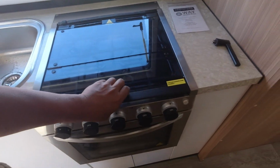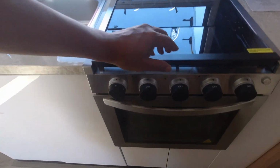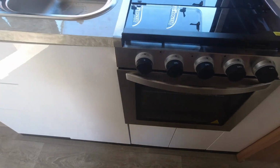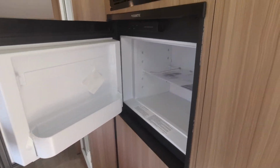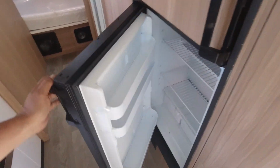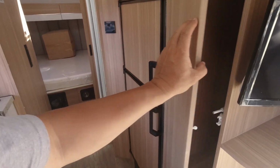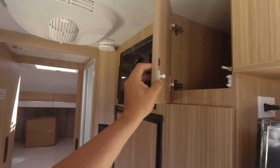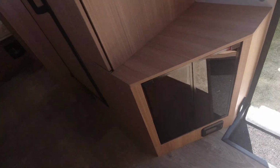And then you got a nice deep sink. 3-burner gas stove. How do you pick this up here? There we go. 3-burner gas stove. This one has an oven. Some make pizzas. My kid loves making pizzas. Freezer. Fridge. Pretty decent size. And of course, pantry or closet. There's a lot of room in here. Oh, there's even more storage there.